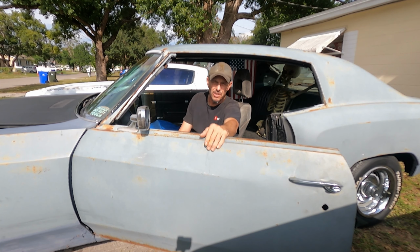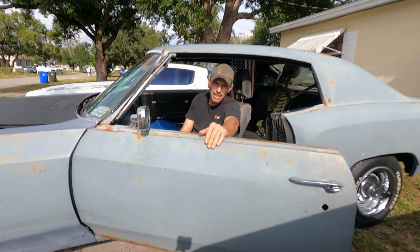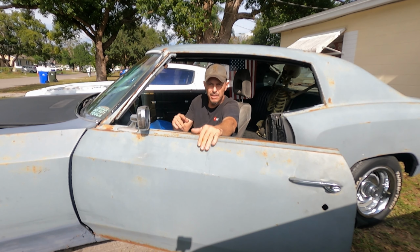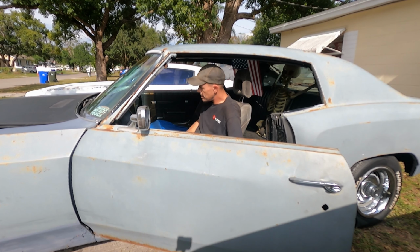Welcome back to Backyard Cars, and today I'm going to update you on this here Monte Carlo, and then we're going to go on a 60-mile cruise with some other cars around Lake Apopka. So, let me get this thing moved real quick.